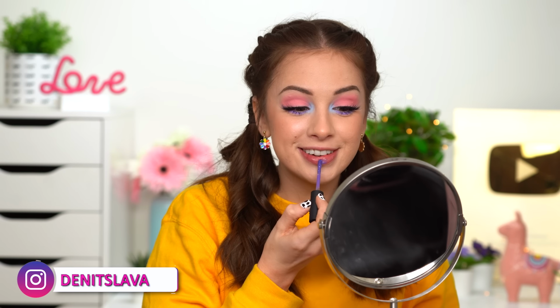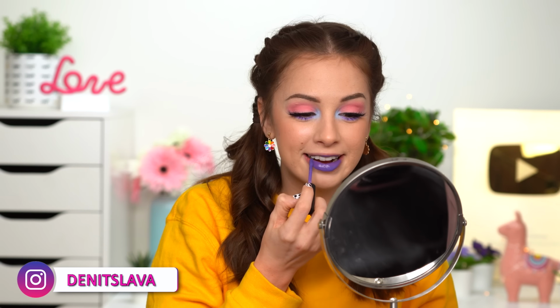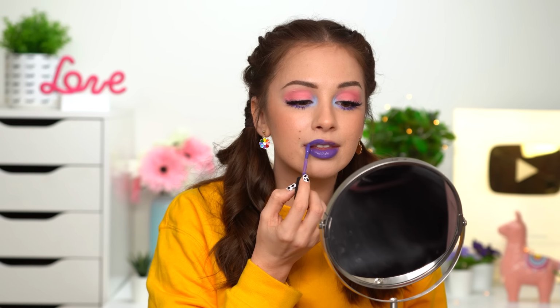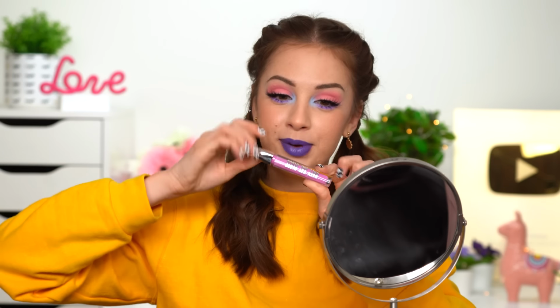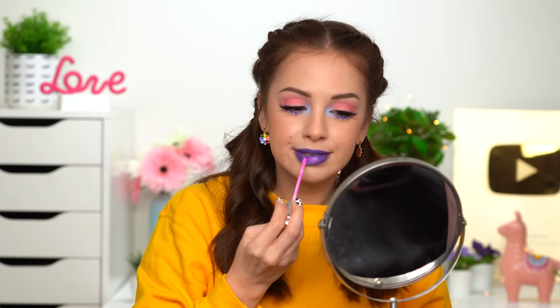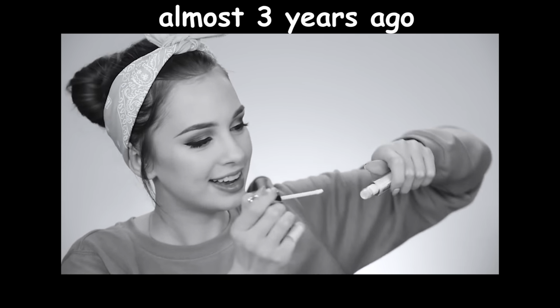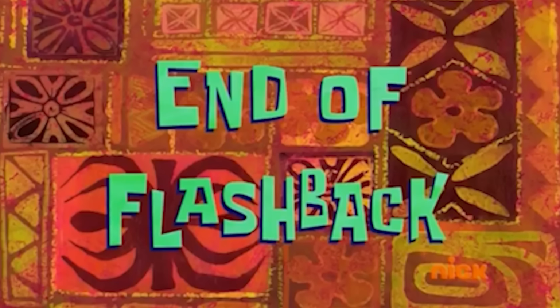I'm gonna start off. I am gonna start off with the purple one. Now on top of it, I'm gonna add this pink one. Oh yeah, look at this lipstick with this eye makeup. So fun. Oh, they smell like old Play-Doh. Flashback. Let's swatch this. Okay. And it smells good. End of flashback. Oh my god, this is getting better and better and better.